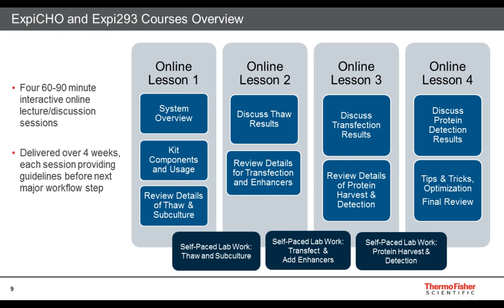The 4 sessions are each 60 to 90 minutes. The first 2 sessions are a little bit longer. You can imagine in the first session, not only are we covering the technical aspects, but also we want to set expectations for the class, tell you how LabCoat Live is going to work, what the schedule is like for the class, make sure everybody knows when the next online session is, things like that. So that session and the transfection are a little bit longer, and the last 2 sessions are usually about an hour.